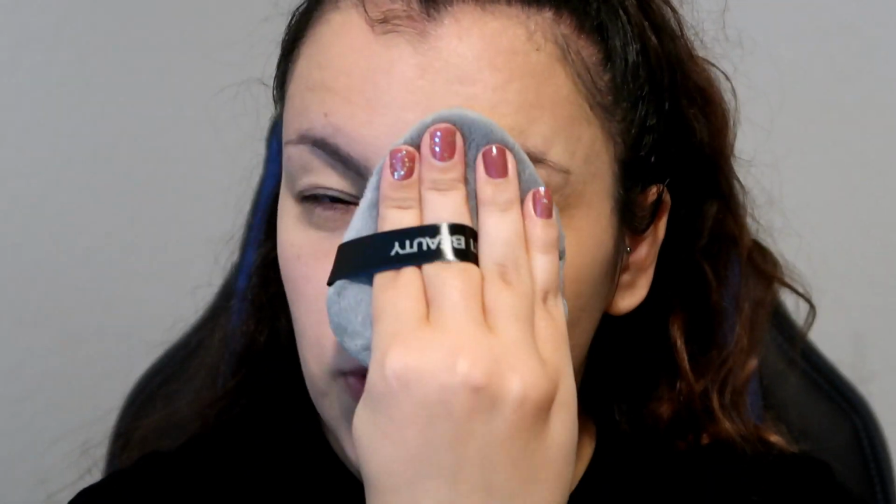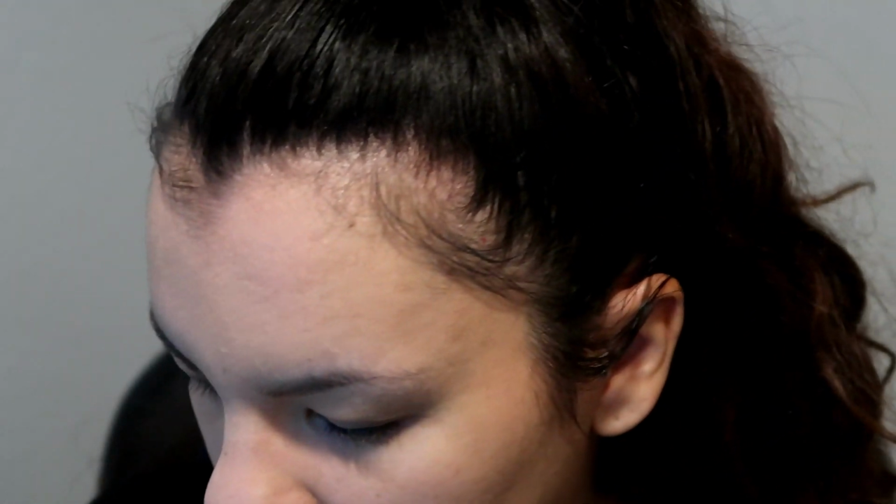Okay, now I'm just gonna pat it in, patting. I did put this foundation on yesterday with my beauty blender, so I know what it looks like when applied with a beauty blender. Okay, so far it looks really good. Honestly, I think it looks a little better than it did yesterday. Okay, now let me put on concealer.